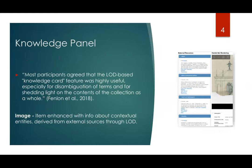Next slide. And then Dr. Fenlon's group also looked at asking users how they would use knowledge cards. And what was interesting is they thought these knowledge cards were useful in disambiguation of terms. So this kind of gets at a subject browse, but actually it's like the next generation of subject browse, where it can really help you explore your content. And this item is enhanced with contextual information derived from external sources. And those might be like Wikidata. That seems to me to be one of the large linked open data sources that libraries leverage. But there's a number of others depending on which cultural heritage institution you're working with.